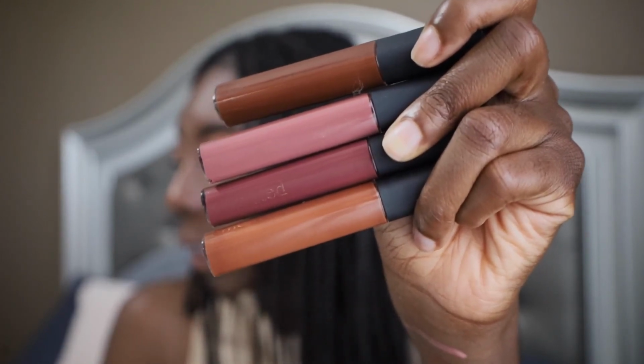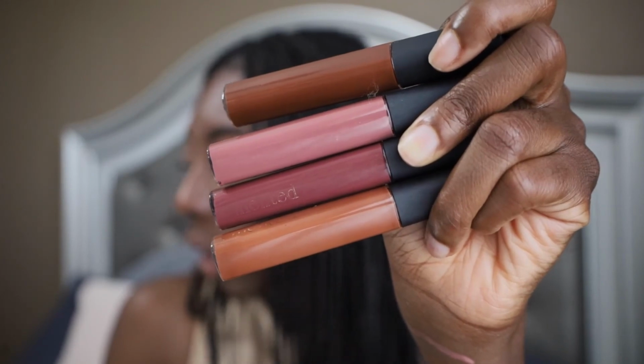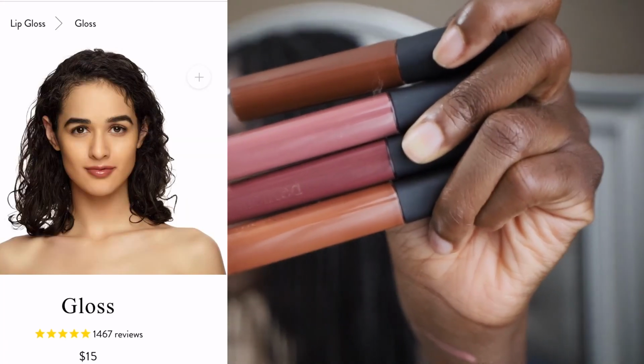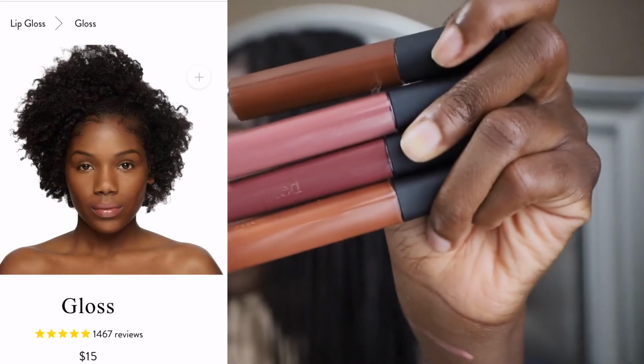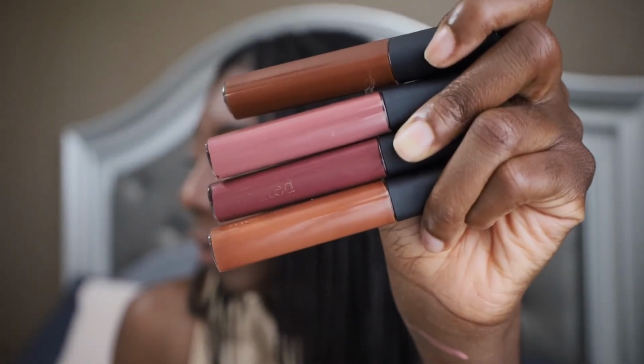All glosses are vegan, cruelty-free, and proudly made in the USA. The glosses are buildable. Our model is featured wearing three coats. For women preferring a more sheer look, we recommend 1 to 2 coats. Okay, so there we have it. This is the Gloss for Grown-Ups collection.